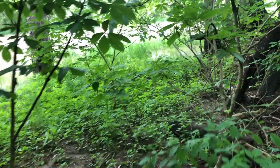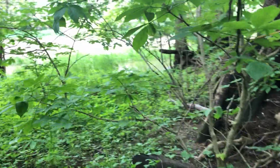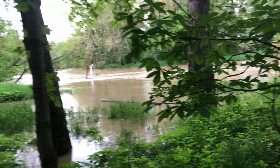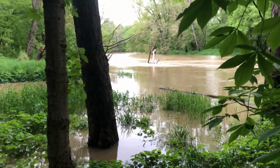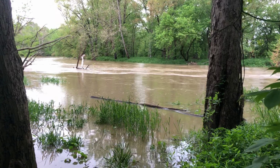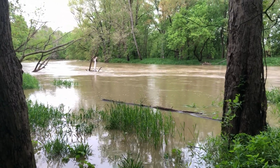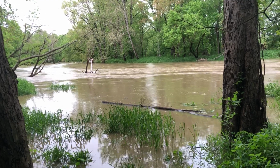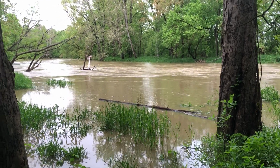We'll go off-roading a little. And as I said, I'm not wanting to get too close. Now, I've been down here a few times, and I know the banks right here are safe. That doesn't mean I want to be here when the water comes. Man.